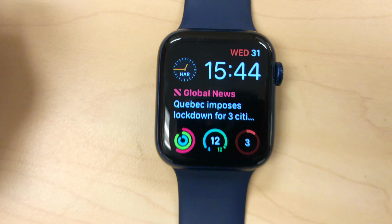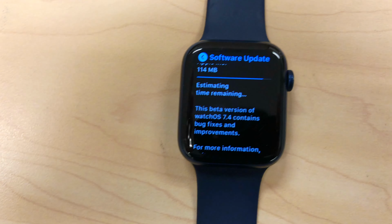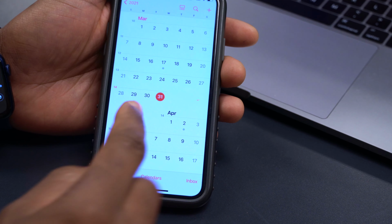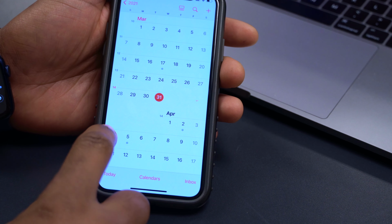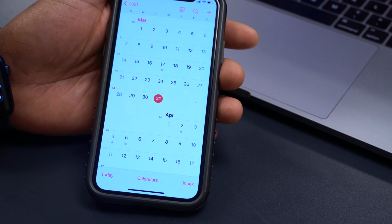So when it comes to the watchOS 7.4 release candidate, I would say we're looking forward to an update perhaps the following week. That's when we are looking forward to release candidate 1. If there is just one release candidate, then we can expect it next week. We could see beta 7, but it's not something that's common for Apple.